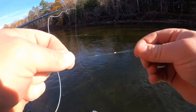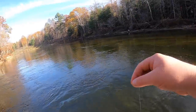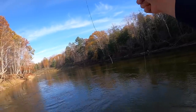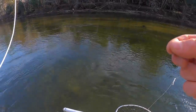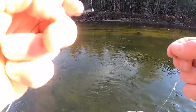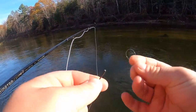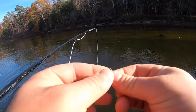I'm going to tie this other loop knot. I'm going to wet it. I'm going to trim it. Okay. Now I'm going to take my fly line here. Now on the end of this fly line, there's a little loop. You can see this little loop here. So I'm going to take the loop on my leader. I'm gonna thread it through that loop on the fly line.